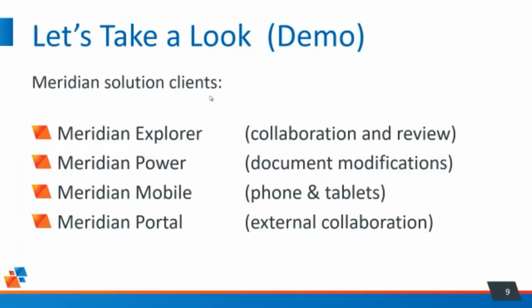The second interface we'll be looking at is the Meridian Power interface, which is the one that everybody will be using to add or modify a document. So that really is the core of the interface that most people will be using when modifying documents. Of course, there's also the mobile access, which is ideal for people that are off-site or that want to work from their phone or tablet.